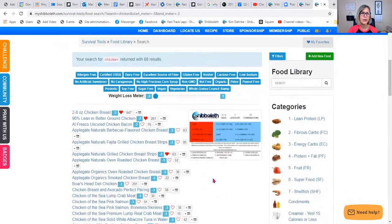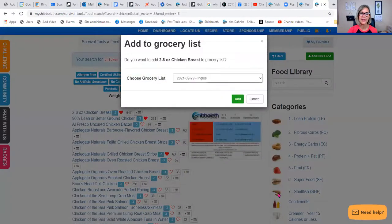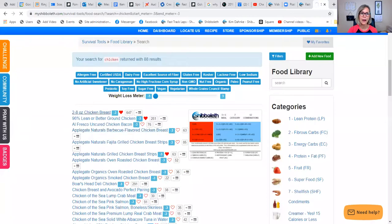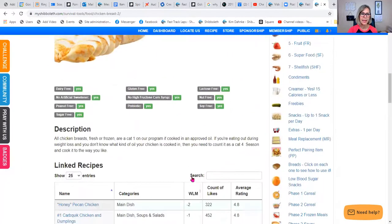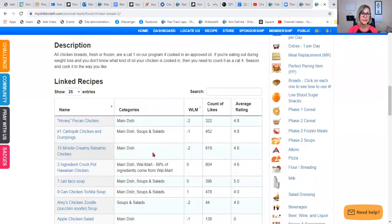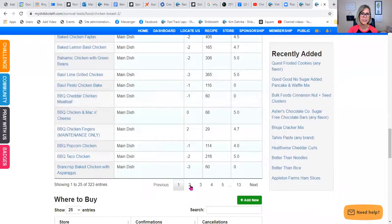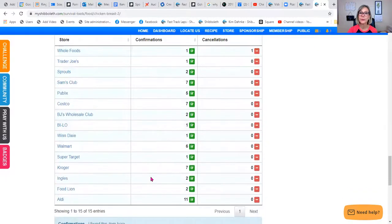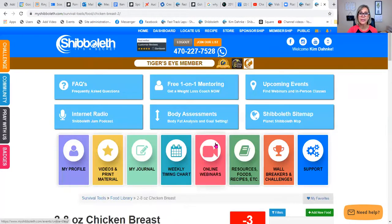And there you go. Okay, so chicken breast. Let's just say I want to add that to my list. I can go ahead and add that to my list from right there, or I could click there and see what it says about it. It's category one lean protein. You can have 2 to 8 ounces. And then you come down here. I just want to show you all the recipes. Look at all the recipes that include chicken. There's over 13 pages of recipes that include chicken. And where to buy? Everywhere. Okay, so that is three things we're going to add to the food list.